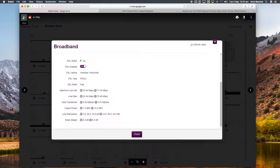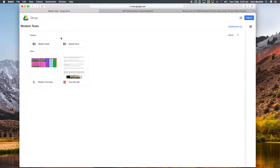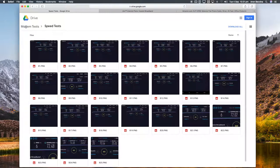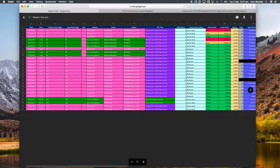So I've got that for 25 tests. The 25 tests I ran were over two different modems. Then I've got the speed tests. These are from speedtest.net. For each one of those, give or take two, there's an accompanying speed test. I'll go over the info here, but basically, what I did here was, these were all done over one day.